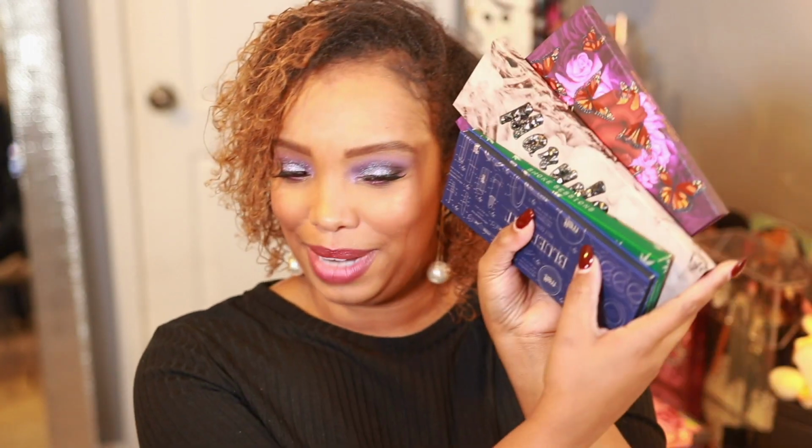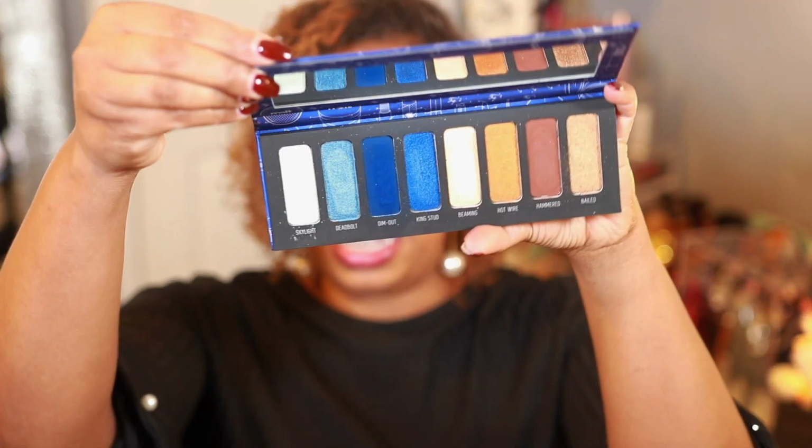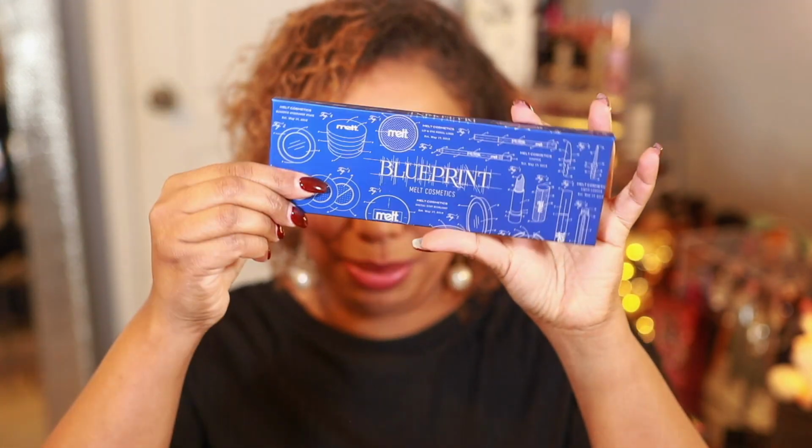And then next up, we have another offender. We have Melt Cosmetics. So this one is the Blueprint palette. Look how fun the packaging is. Oh my gosh, they killed it. It is a really great neutral blue palette. I would repurchase this again.